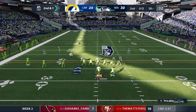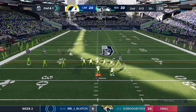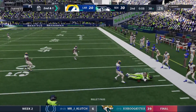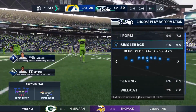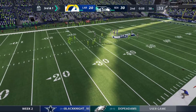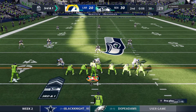Check 55, Mike. Hey, watch the slant. From the 38, Jackson. Incomplete, and we're down to 8 seconds now. Incomplete. Brings up 3rd down and 1. They tried to throw on 2nd down, unsuccessful. Now it's 3rd and 1.